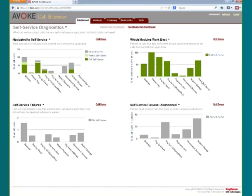So here's two big issues around self-service. Are we getting the caller to the application, and once they get there, are they being successful? And just looking at these top two charts, you can get some pretty interesting stuff. If we look at the chart on the right, PhonePay, that application is awesome. Every caller that gets into PhonePay is successful. But if we go to the left, hardly anybody uses that app. It's less than 1% of callers even get there.